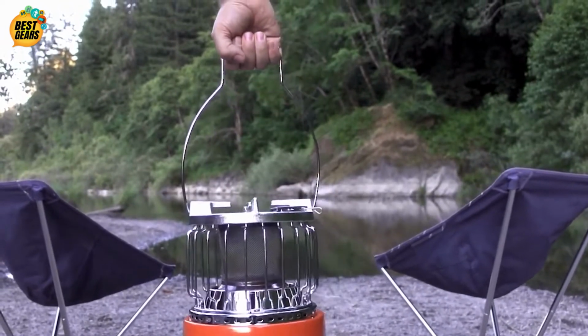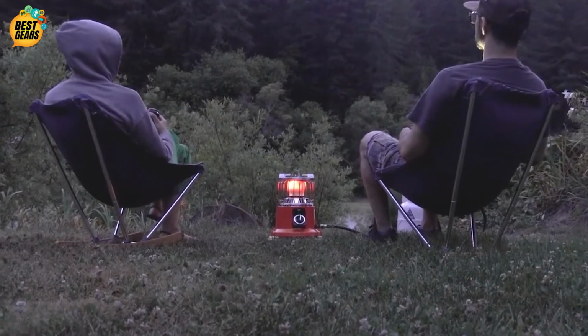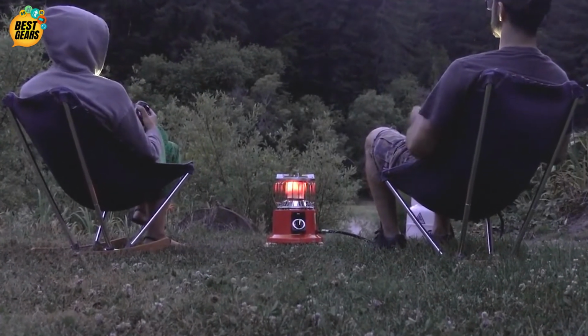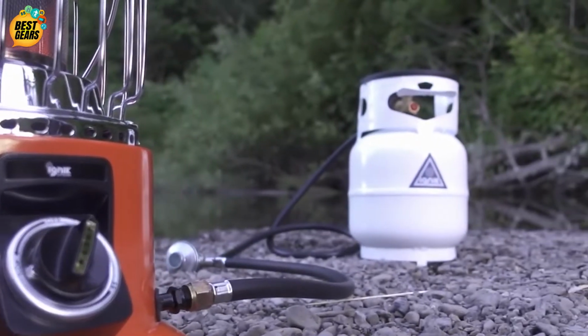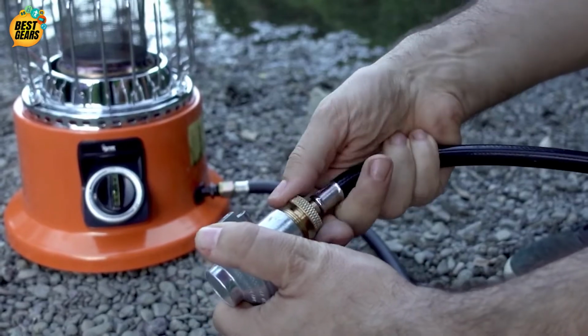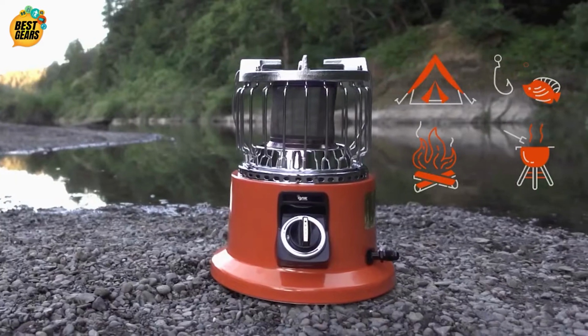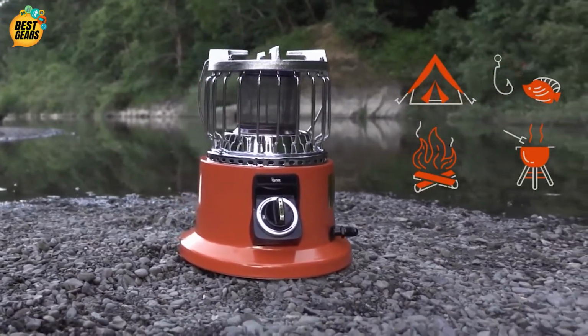Replacing two devices with one, the heater stove is compact, lightweight, and sure to be the center point of any outing. Pairs seamlessly with Ignik's Gas Growler and Gas Growler Deluxe, and includes everything you need to start heating or cooking today. Perfect for camping, hunting, fishing, and tailgating.